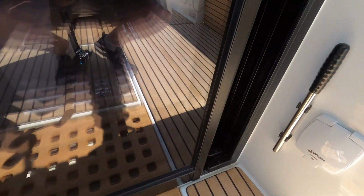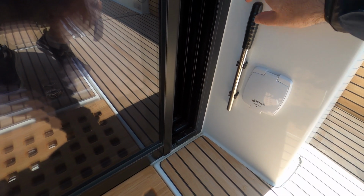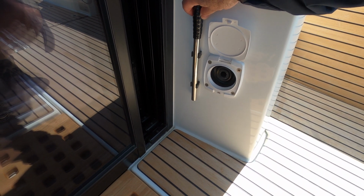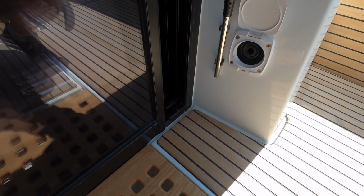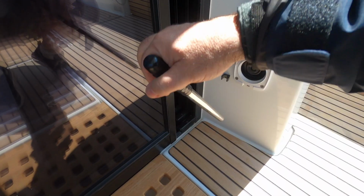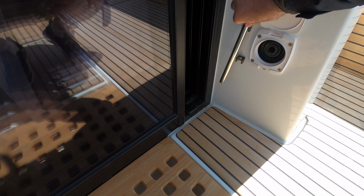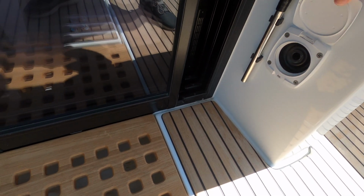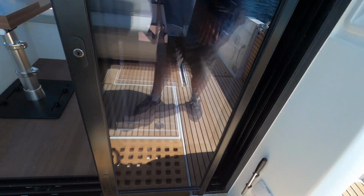Now here's an interesting feature people may not recognize. This is a manual bilge pump. It's very common on sailboats, and Beneteau having a heritage in sailboats, you never see this. This handle goes in here, and you can pump in case you have a catastrophic failure of your bilge pumps. You can manually pump. That is a nice feature.